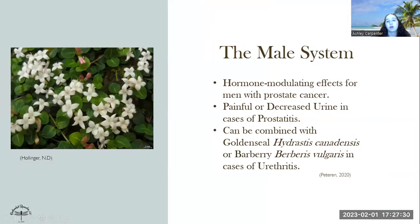While it isn't an emmenagogue for men, it also helps the male system. Its hormone modulating effects are good for prostate cancer. It's helpful for painful or decreased urine in cases of prostatitis. And it can be combined with other herbs such as golden seal and barberry to strengthen its diuretic properties for cases of urethritis in men.